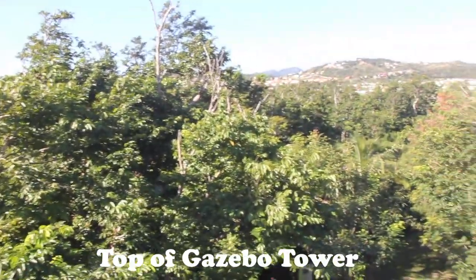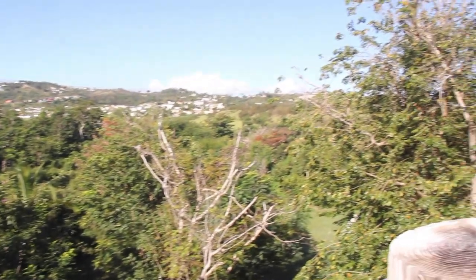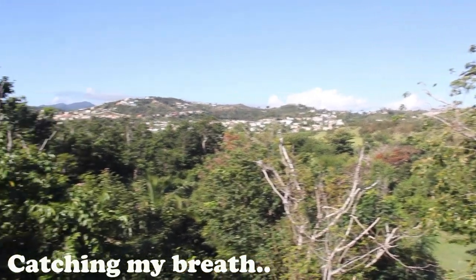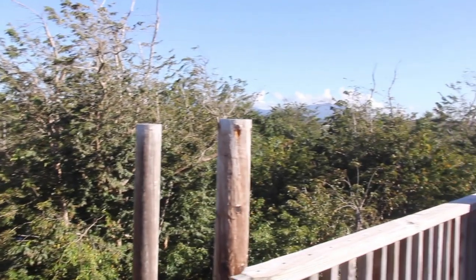Okay, I made it to the top floor, not going to lie. Kind of scared going up. Wow, I never thought I would get up here. But yeah, you can see all the mountains from the island. Not all of them, but the closest ones to Humacao. Look at that, look at all those mountains. Those are houses over there in the mountains. It's just beautiful.